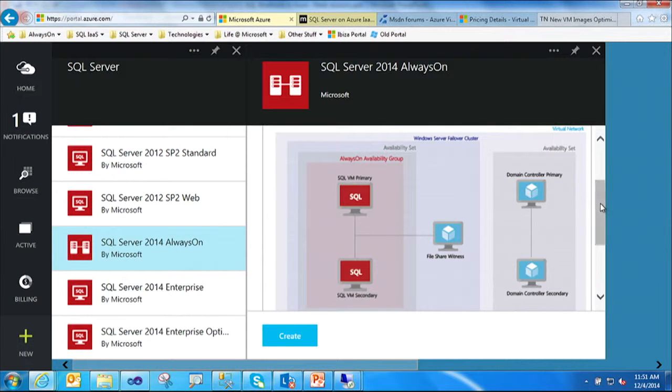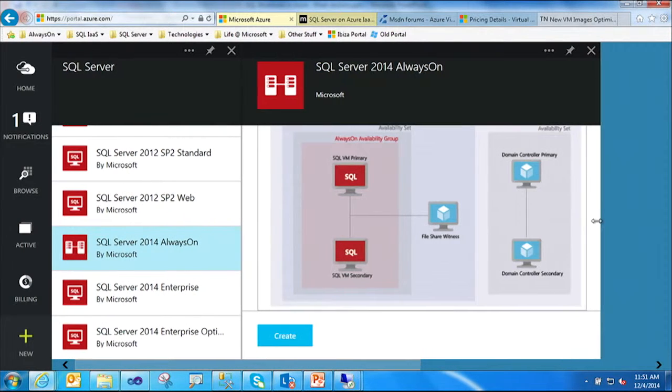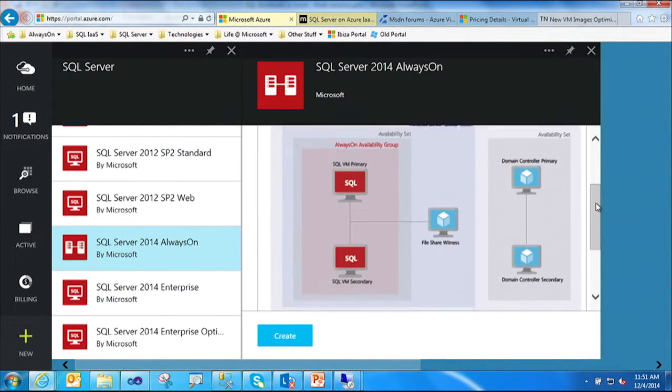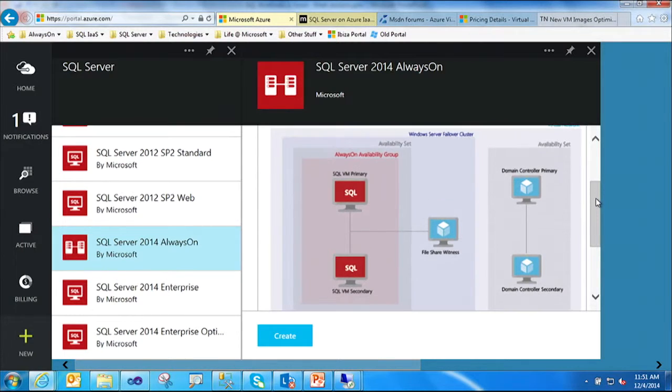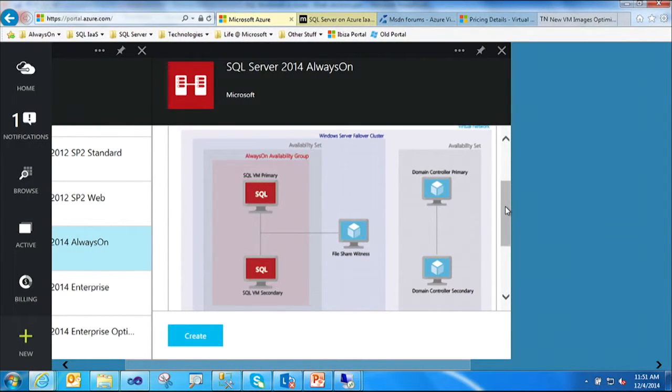The other thing that we configure for you is a domain controller as well. Many customers require having a domain controller, users and groups. So we configure even that. And we configure a secondary replica for the domain controller, and this guarantees even high availability for the domain controller. And then we talk about the availability set. Both the SQL replicas as well as the domain controllers are part of their own availability set, and this guarantees that they are always online.